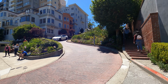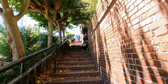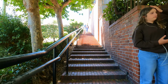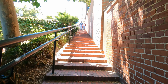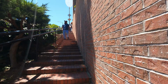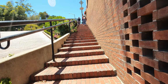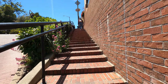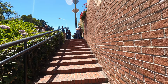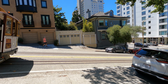The video seems to make the walk up the stairs on the side of the street look a lot longer than it actually is, and you'll be at the top before you know it. Once at the top of the hill at Lombard Street, you'll get a nice wide view over the city and even get to see some of San Francisco's famous cable cars on the other side.